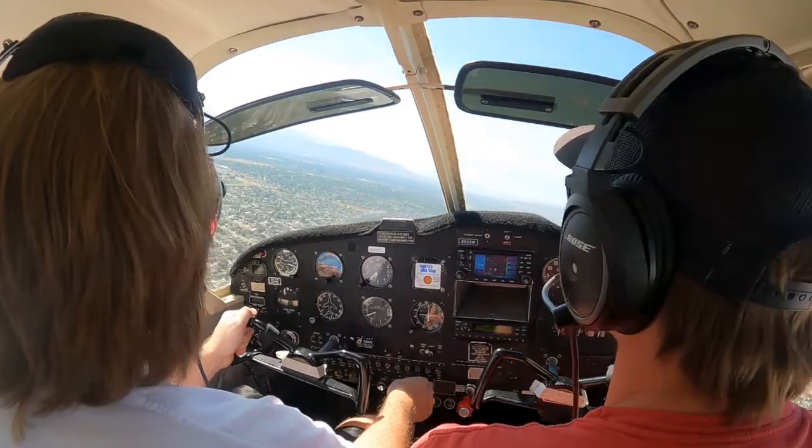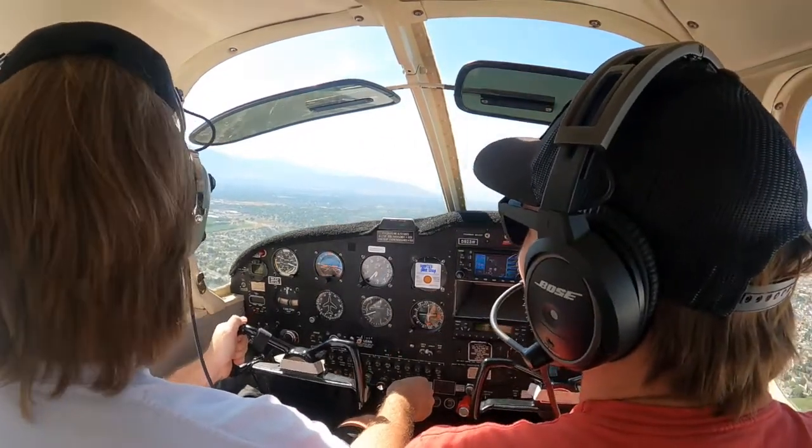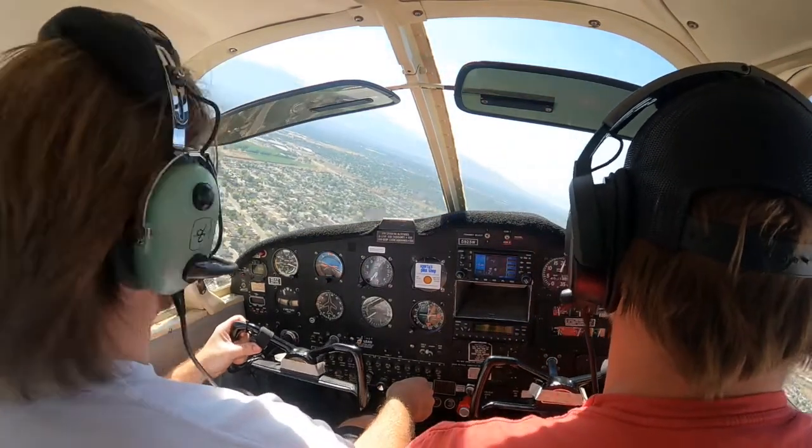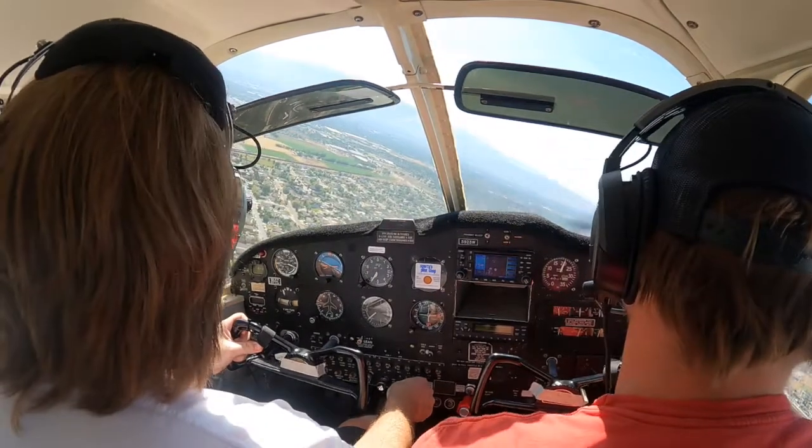Commuter 7760 Alpha, clear of the active at Alpha 3, taxiing to the fuel tanks via Bravo, South Valley. South Valley Traffic, Cherokee 5923 Whiskey, Base 34 South Valley.